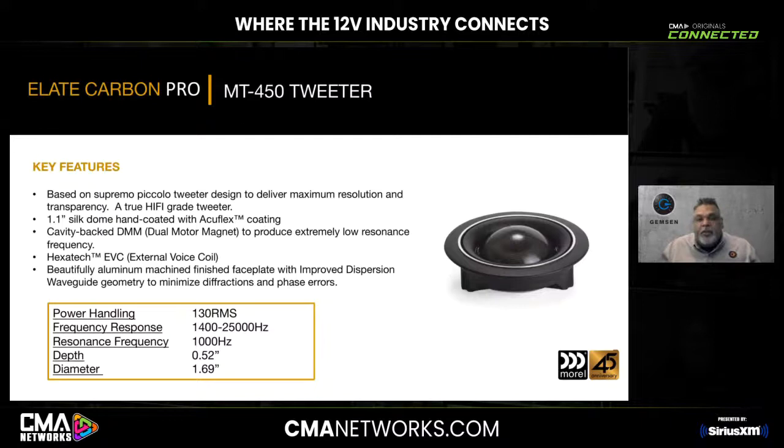Now, that was the Alto tweeter from the Elite Carbon Pro, but in the regular Elite Carbon, pardon the label on the slide, it's incorrect, but this is the Elite Carbon tweeter. It's called the MT450. It's a more conventional tweeter, but one of the things I want you guys to notice is you look at the dome. That dome on that tweeter is quite tall, quite extensive. And the nice thing about that particular configuration is, like I said, off-axis response is really important. So having a taller dome is going to give you better off-axis response.